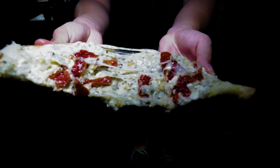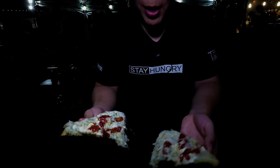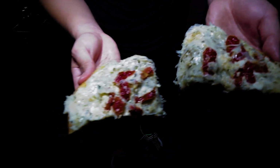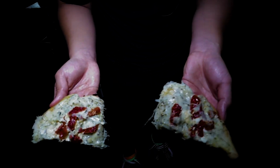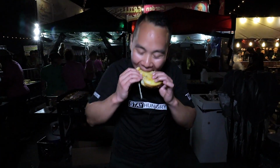Oh my goodness, y'all. Look at that. Wow. So you can see, we got sun-dried tomatoes, we got feta cheese. It doesn't get more Mediterranean than this. Do you feel like you're on the sea right now, in the Mediterranean region, swimming across a pool of amazing sandwiches? Yep, I know. I'm there right with you, and I'm on the flavor train. So let's give it a shot.